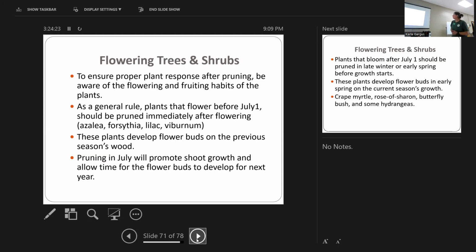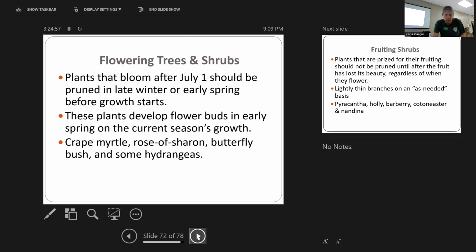Make sure also that you ensure proper plant response after pruning. Be aware of what you're pruning. Some things don't need to be pruned at certain times of year. Viburnums, lilacs, forsythias, azaleas, before July 1, that's okay for those. But you've got several other types of bushes that you don't need to be pruning till later in the year. Just be mindful of what you're pruning.